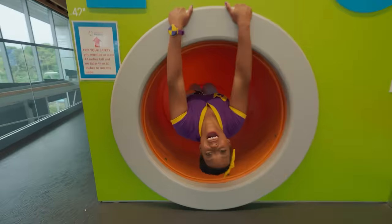This is what she looks like. 3, 2, 1, let's have some fun. Ooh, yummy. This hamster's having a little snack. Enjoy your lunch.